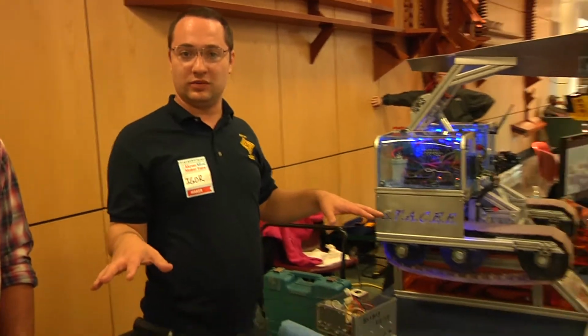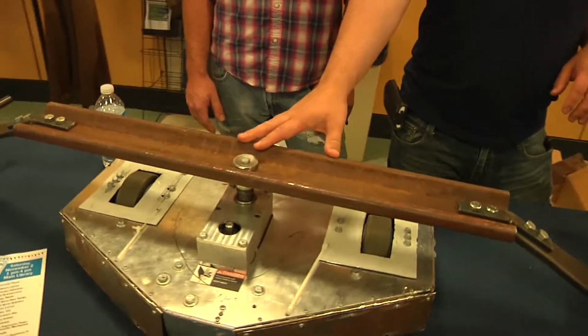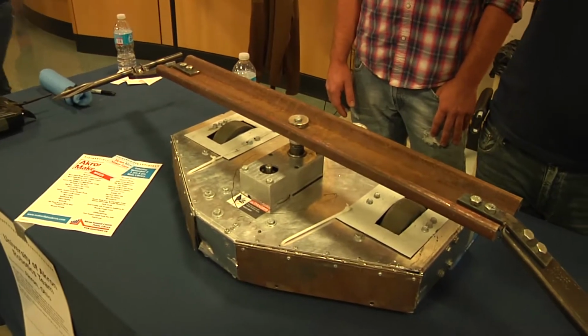Basically, it's a robot. This is Zach Kilburn with the University of Akron Robotics team. We brought some of the robots that we built with us. This is a combat robot, 60 pound. His name is Janice. He was built by Mac.